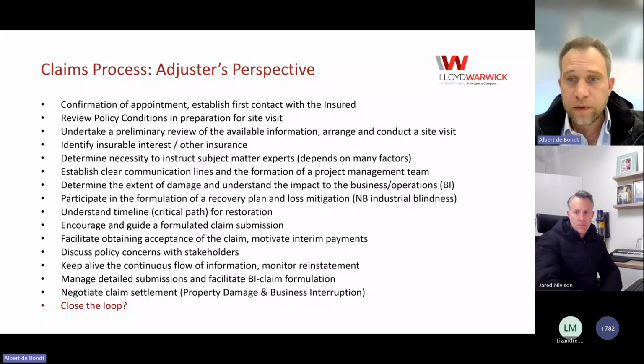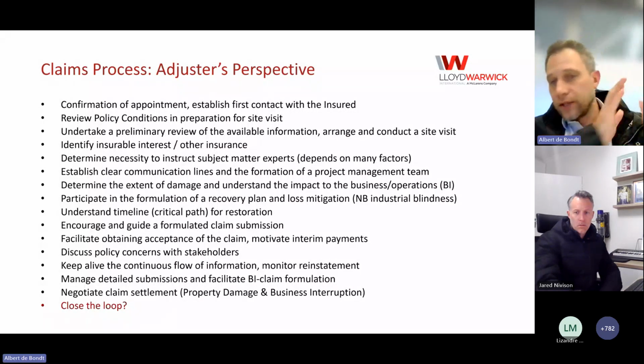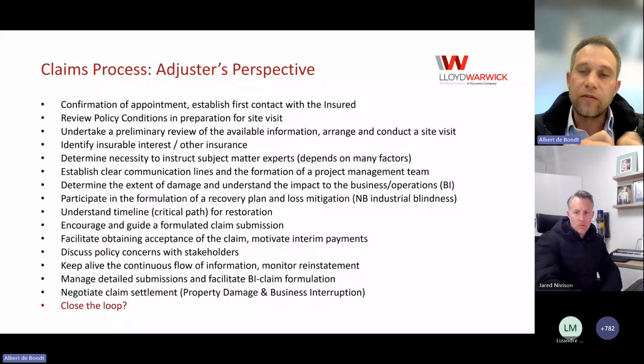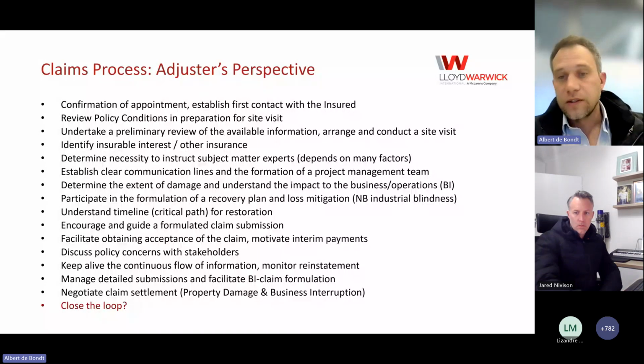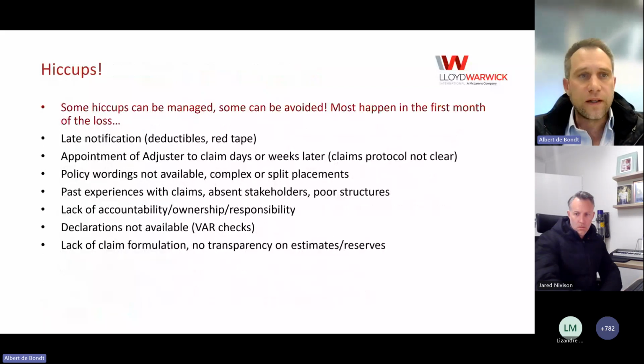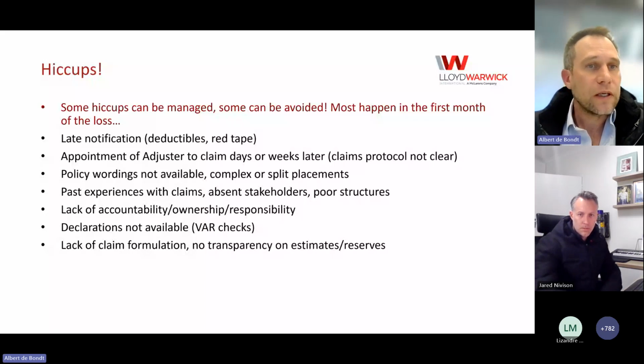And then, closing the loop. Maybe that's a discussion for another time, but there was underwriting, there was this claim, and everybody learned some lessons. But often I find that we don't have enough conversations to sit down afterwards and say, what could we have done better? What went wrong? Especially in today's age where there are a lot of co-insurers, different people, different risk surveyors, and the claims process took a certain turn. Closing the loop is really something that more time can be spent on.